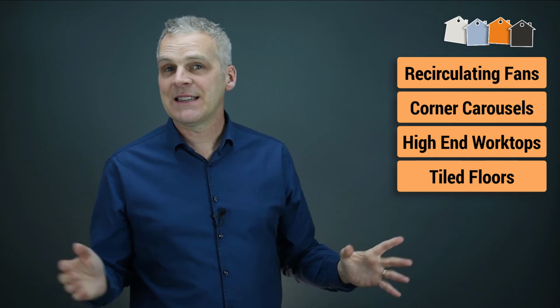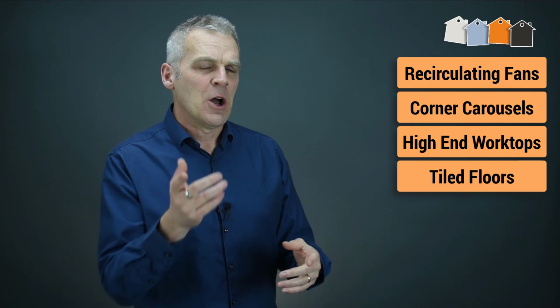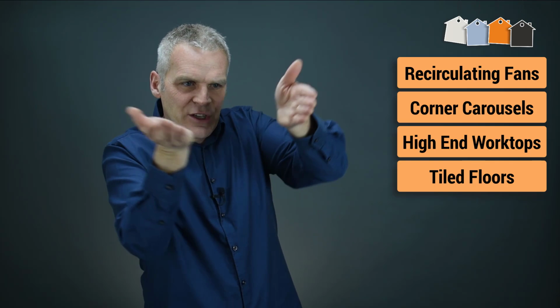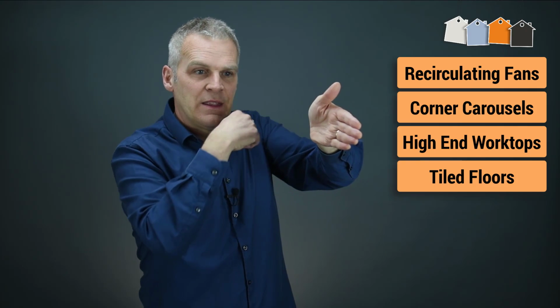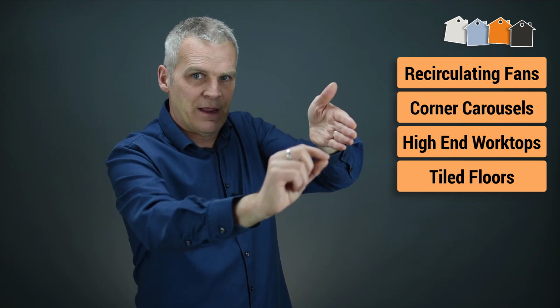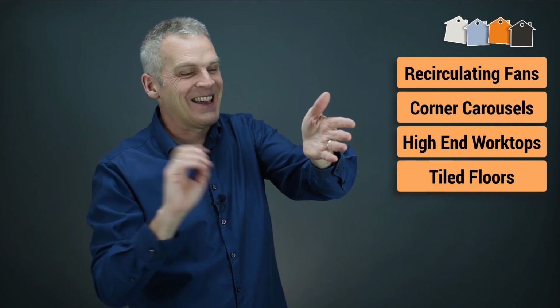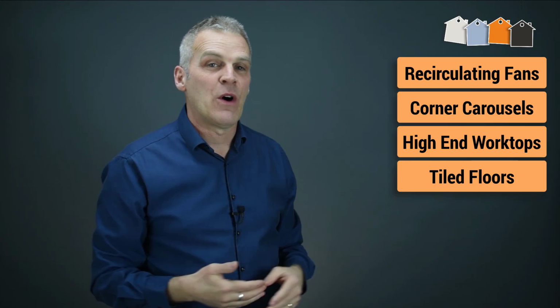They look amazing. They're certainly easier to keep clean. And make sure that when the guy fits it, he doesn't run it up to the plinth. He actually runs it under the cupboard, and then the plinth comes down on top of the vinyl. And then they don't use those stupid little plastic plinth trims. Forget that. Honestly, they don't work. They go hard. Just use a silicone bead to seal between the plinth and the vinyl.